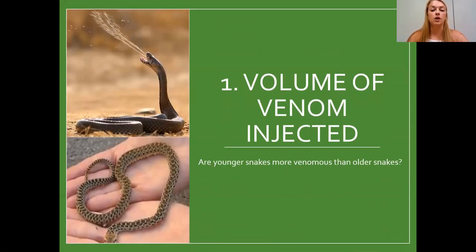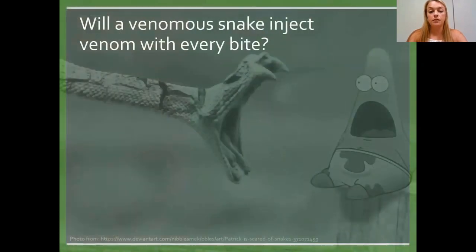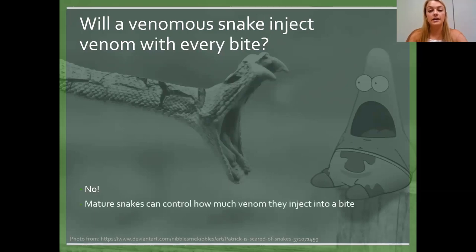So the first one we talked about was the volume of venom injected. So let's ask another little question. Are younger snakes more venomous than older snakes? The answer to this is no. Younger snakes just lack the ability to control how much venom they inject. Will a venomous snake always inject venom with every bite? I found this answer rather surprising. No, they actually don't. It's actually more closer to 50% of bites contain venom. So an older, mature snake is going to be able to decide when or when not they want to inject venom. So it's not with every bite by a venomous snake that someone is injected with venom.